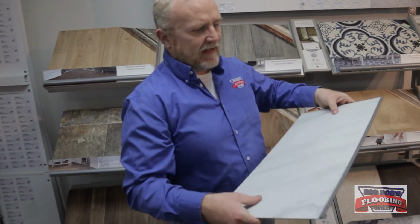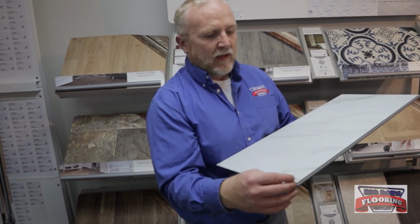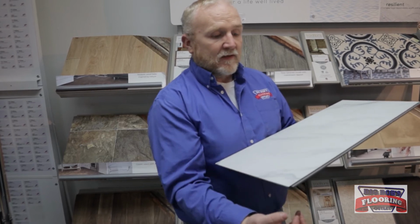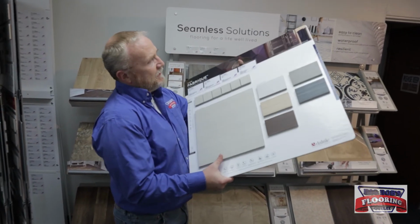So this has been fantastic. Again, the stiffness of it is fantastic. It makes it great for bathrooms. Also, when it locks together, it gives you that waterproofness. It would take a flooding or a lot of water coming up from underneath to cause any issues, which then you have other issues.